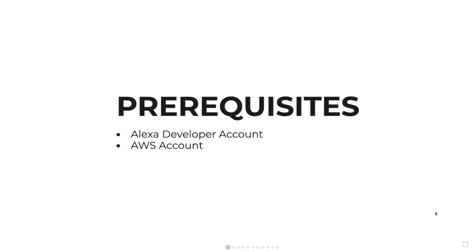You definitely need that account in order to build any skills for Alexa. We'll show you how it looks. The second account that you need is an AWS account, which is an Amazon Web Services account. These are the two accounts that you need in order to get started. Once you get those two accounts out of the way, then you can get ready to start writing code for Alexa, which we're going to do today.